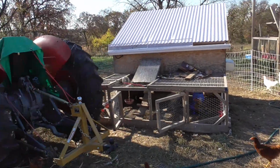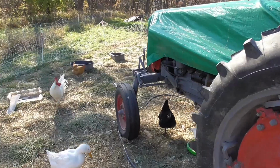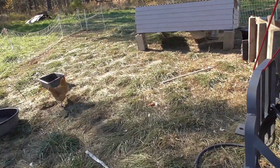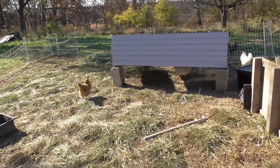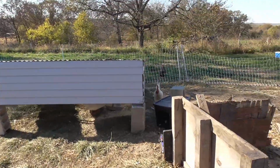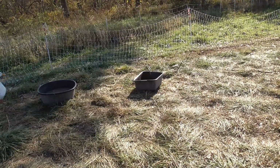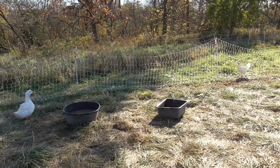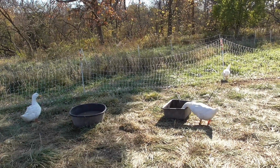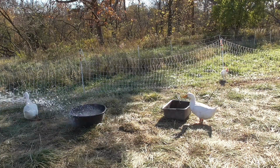So that's all the feed. We had one more feeder underneath the chicken tractor. Not the big red tractor and chickens, but that tractor there. It's full, just like before. It doesn't feed. This feed we have just does not flow through the feeders. So I won't be using it again.